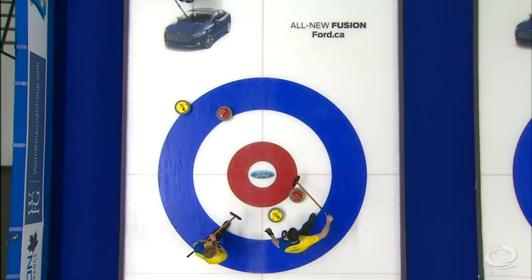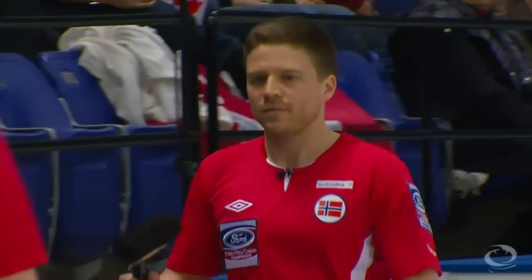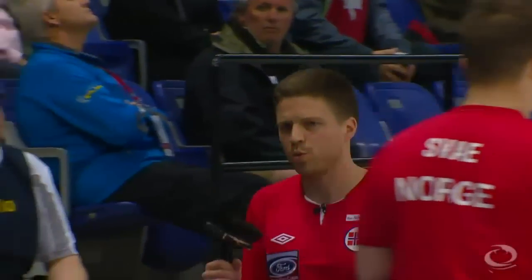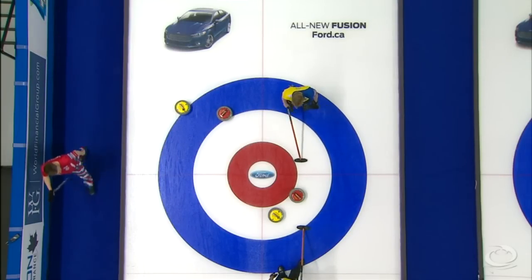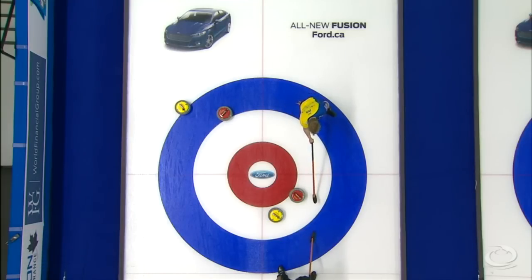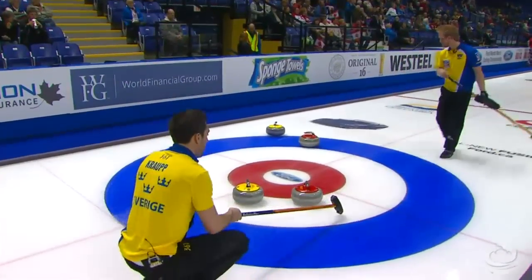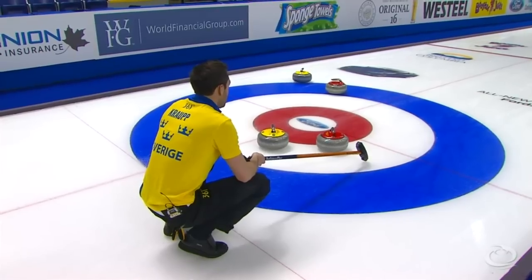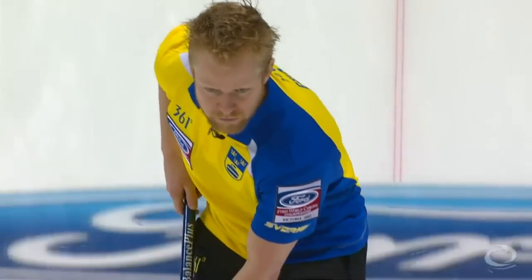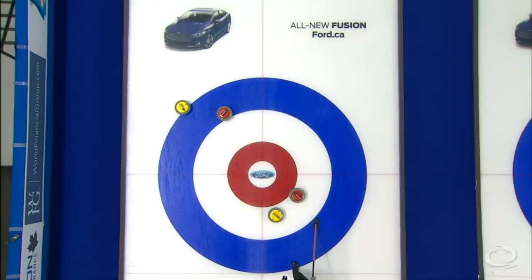Nose hit to sit first and third. Puts the pressure on what Nicholas has to do now. Yeah, Norway want to play the hit to lie first and third because there's no double, and you still have maybe a chance to blank the end, or you have a better chance than if you do a draw. So maybe they're looking to blank the end, but I don't think that's going to happen this end. Too many rocks in play.